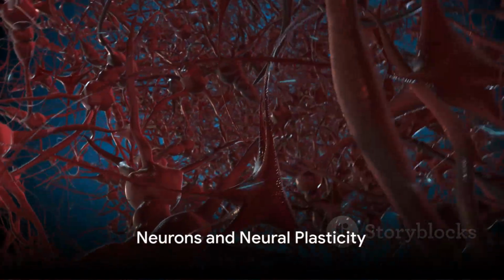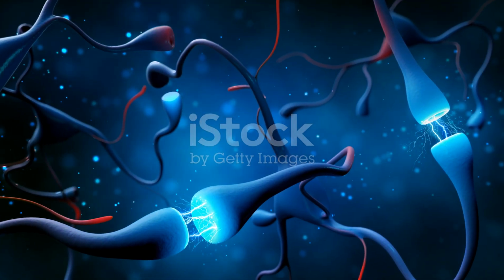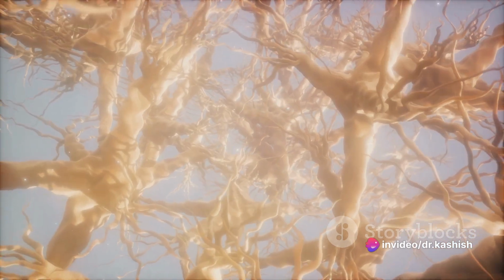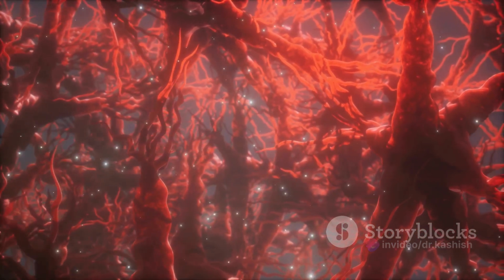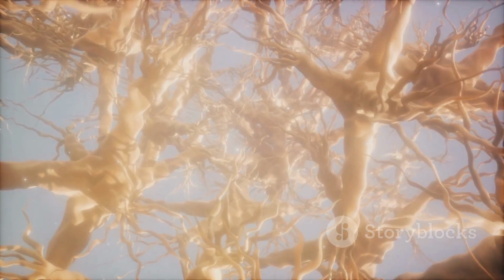First, it's important to understand that the brain is made up of billions of neurons. These neurons communicate with each other through electrical signals. When you learn something new, these signals travel along a specific pathway. The more often you revisit that information, the stronger that pathway becomes. This process is called neural plasticity.